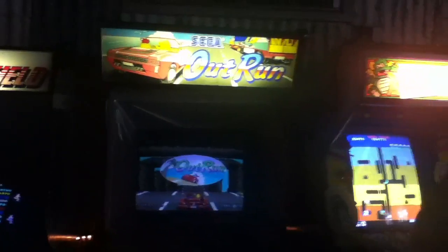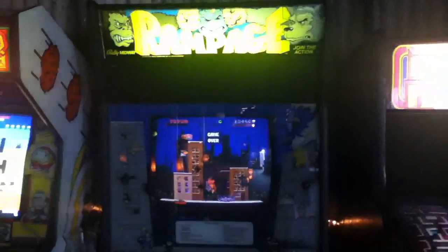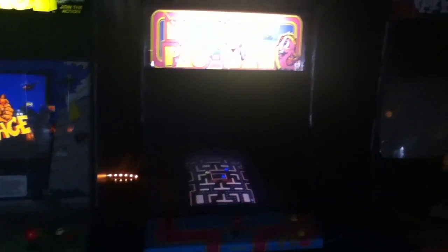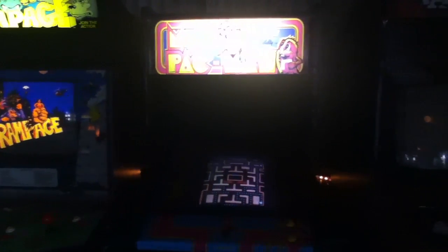And next up over here, ladies and gentlemen, you have Outrun. And you have a gentleman here playing the classic Dig Dug from Atari. And then over here you got Rampage. And Miss Pac-Man, you have another Miss Pac-Man. This is the full cabinet version of that. And sadly though, we got Paperboy, but it is out of service right now, which kind of sucks. But what can you do?